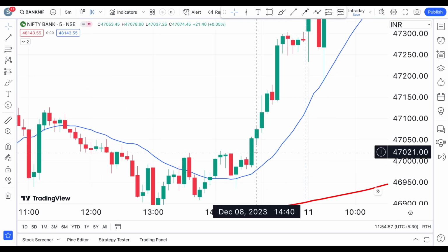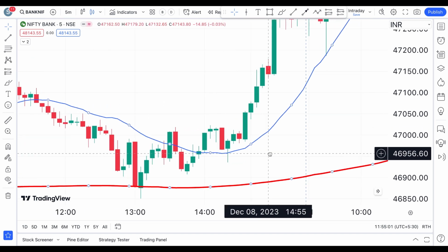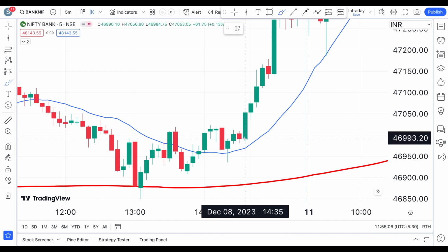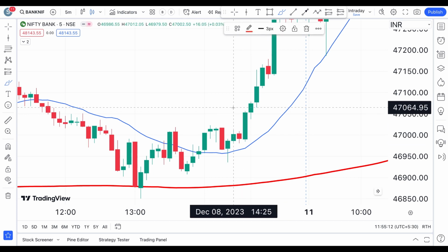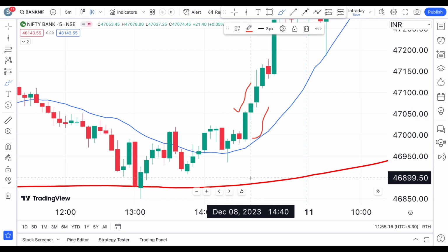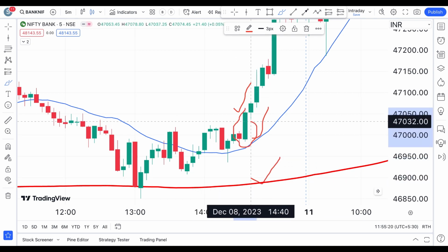Here you see, on December 8th of 2023 in Bank Nifty 5 minutes, again we have all our parameters working here. This is an engulfing pattern. First thing is, prices are above your 20 period moving average, and then you have the 200 period moving average, and then you have the bullish engulfing pattern coming near the SMA.